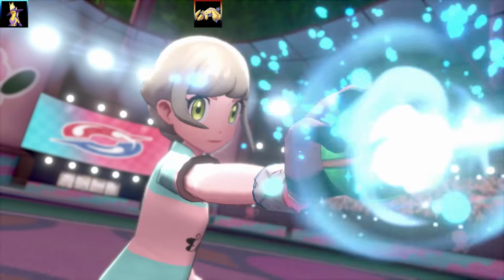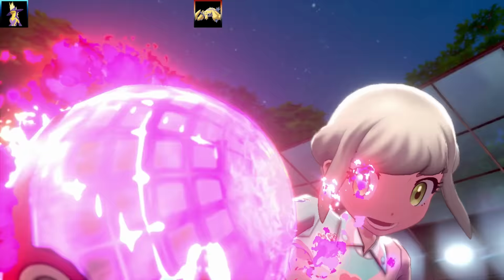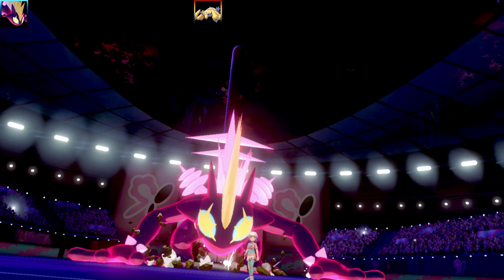Alright, so I was like, it's time to go for the GMAX Toxtricity. I don't think any of my GMAX Pokemon are going to be able to perform well with a Sticky Web on the field, right? And I've already done Snorlax, right? That was like a slow Pokemon.